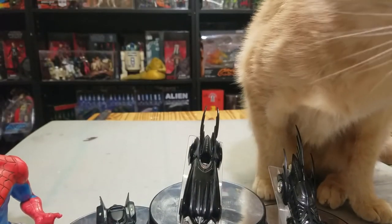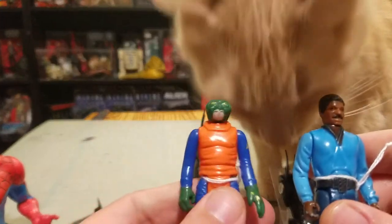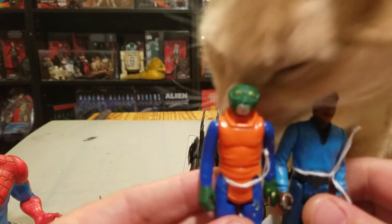So next up, I did get a couple of little Star Wars figures. I found an old vintage Lando and Walrus Man. Just some other little figures to add to my vintage collection.